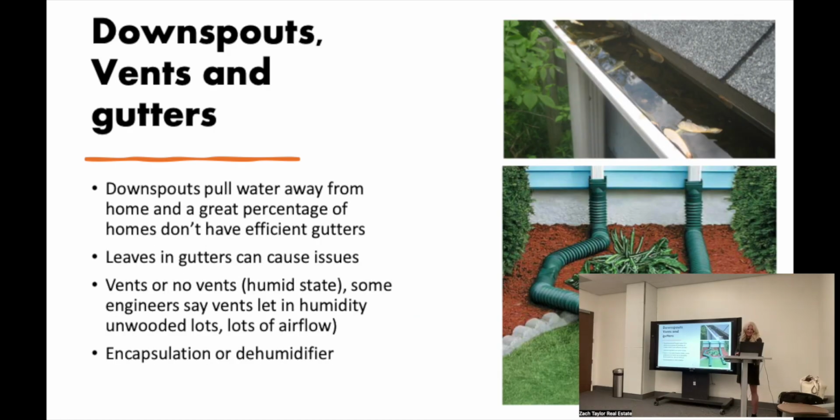All right, downspouts, fence, and gutters. Downspouts obviously direct water away from the house, and that's probably one of our most common write-ups that we see in a lot of houses. These are ugly, but they do the job. And that's just a picture that I found.